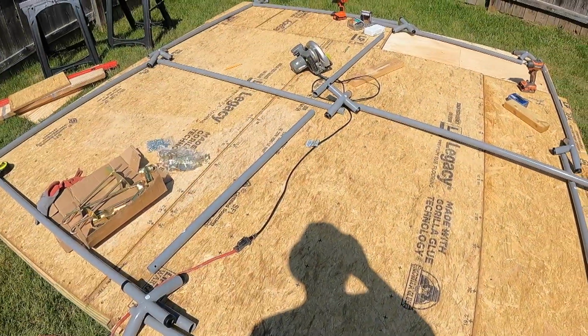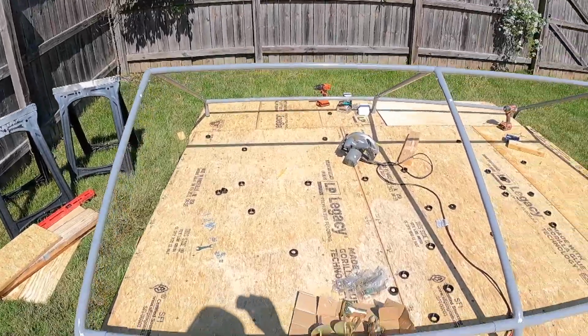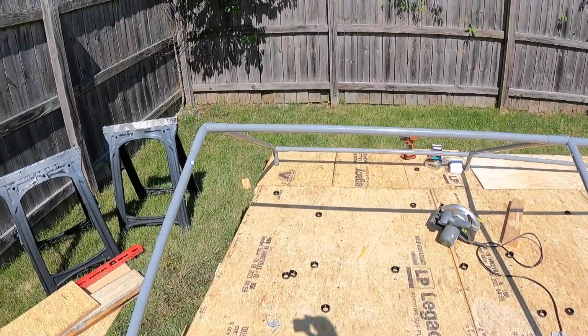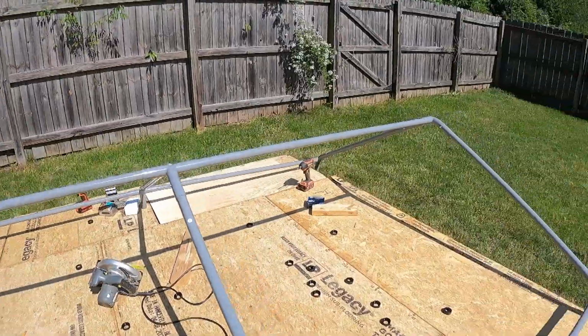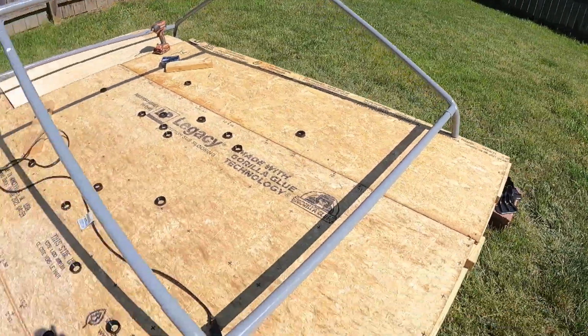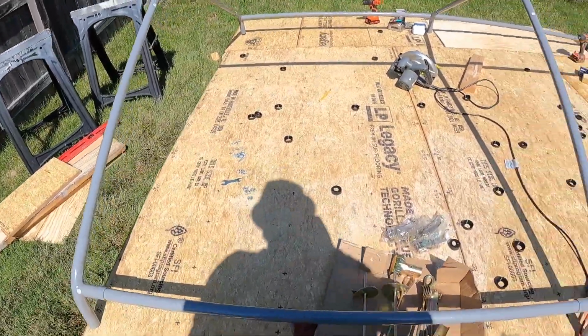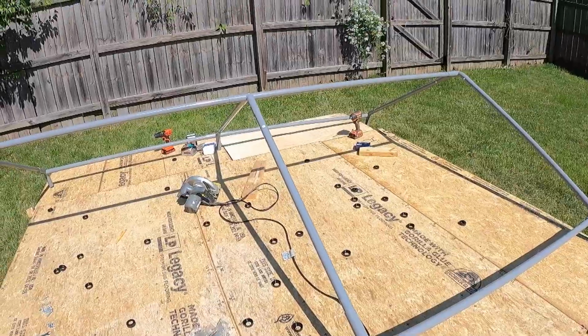All right, let's see what the next step is. All right, you see we got the roof frame together. On this whole frame, it's only 8 screws. Those screws right there at the very top. Everything else sort of slips in place. Didn't take long, relatively easy to get that roof. All right, let's get to the next step.